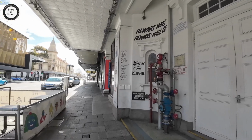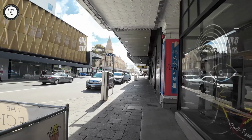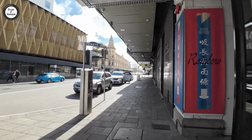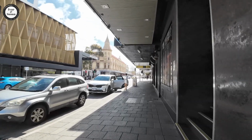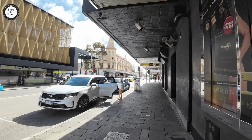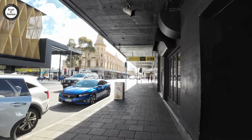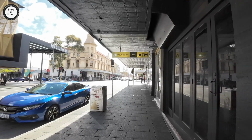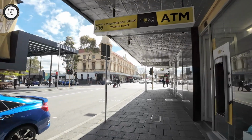Northbridge actually is quite a small area. It only covers an area of half a square kilometre, so it's not that big. You can just about jump from one end to the other. But it is the main entertainment precinct of Perth in Western Australia, where you'll find all your pubs and nightclubs and restaurants and cafes and all sorts of things goes on in Northbridge.